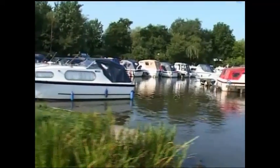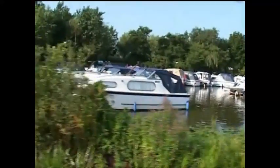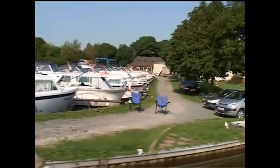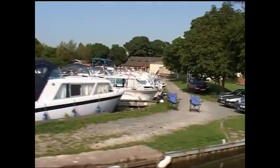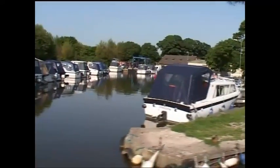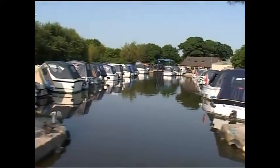Garstang is one of the major boating centres on the Lancaster Canal. Three large marinas follow in quick succession, populated almost entirely by wide-beam cruisers of the Freeman variety. The air hangs thick with the smell of varnish and silicone wax.